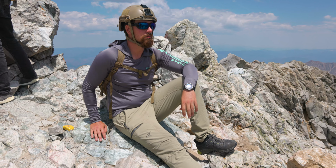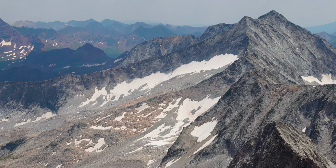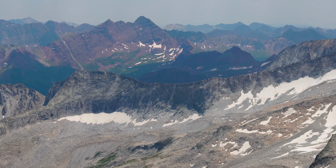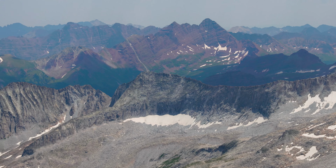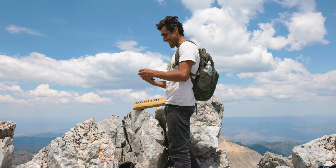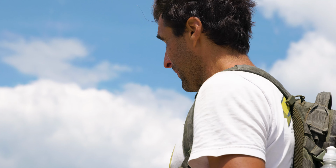Woo-hoo-hoo! The views from Capitol are something else. Snowmass, Maroon Bells, Pyramid, Castle, Conundrum, Elk Range in all their glory. Man. Nice job. His first mountain ever is Capitol Peak. Yep, first mountain. Nice job.